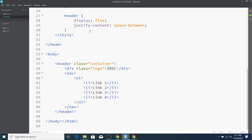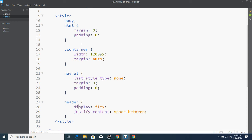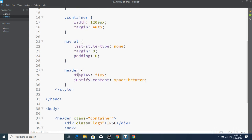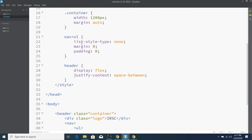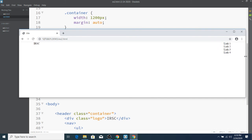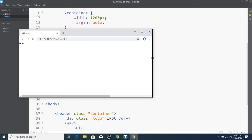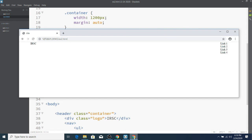Yeah, question? What was the dimension for margin in the container class? Right here. Let me see if I can keep both on the screen. And you can kind of see that here is that they're shrinking, they're shrinking, they're shrinking, and then eventually at 1200 pixels, we're going to have some problems. Okay, we'll address these later with media queries.